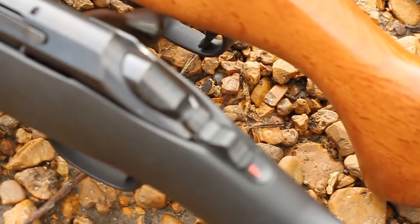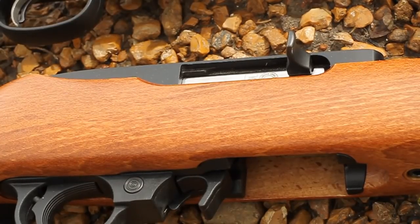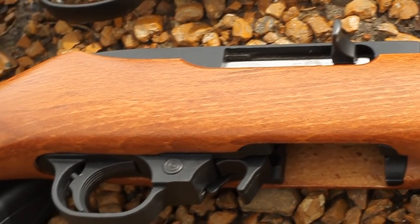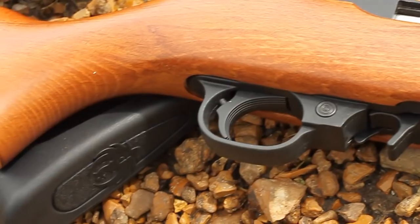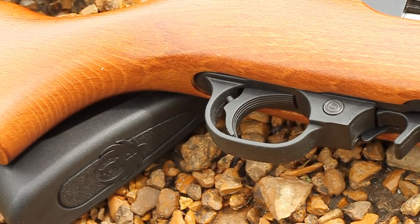The safety on the American Rimfire is located on the receiver tang, and on the 10/22, forward of the trigger housing. The trigger on the 10/22 is nothing to brag about, but a couple of minutes online will bring you to a wide variety of aftermarket trigger groups.